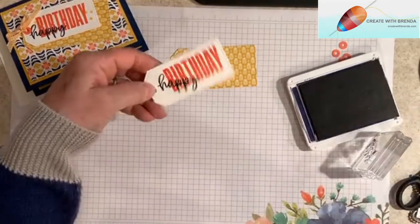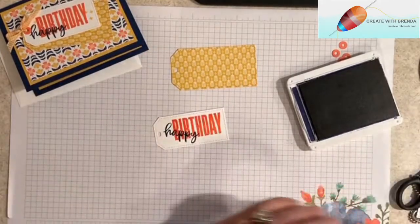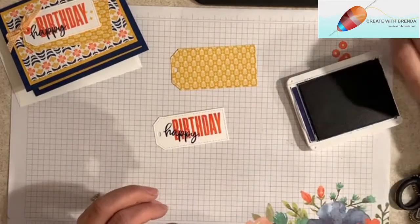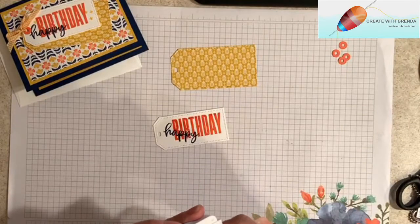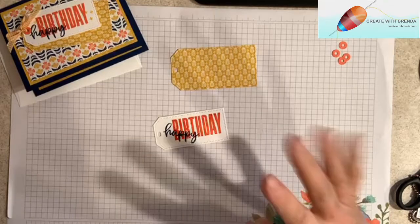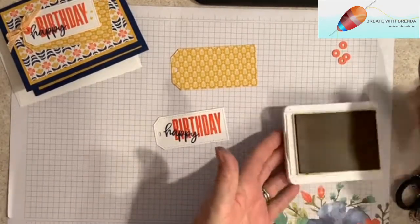Now I think that's a super cute look. I love the big print, or the big font, and the little font together. Plus I think it really jumps out at you for getting that happy birthday out there.